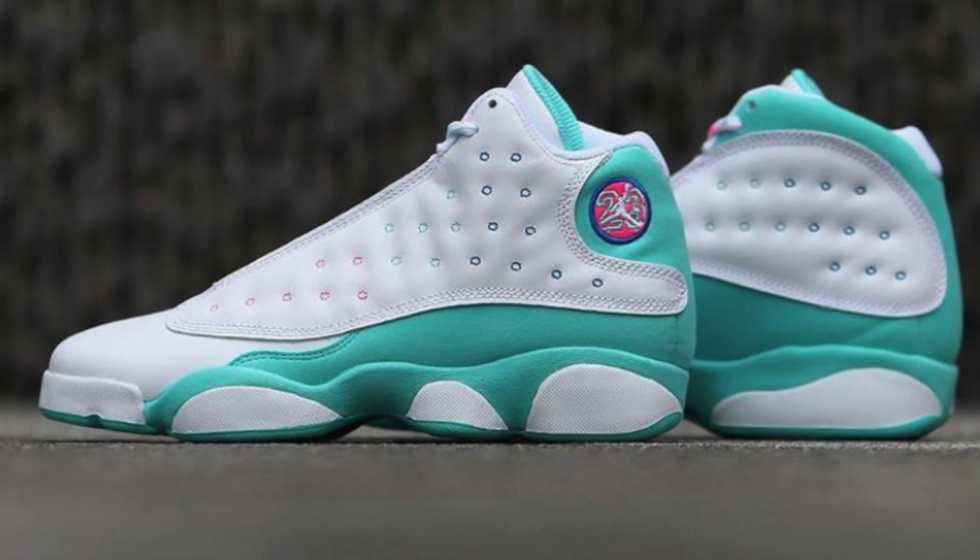Then on May 8th, we've got the grade school Air Jordan 13 Aurora Green. As the name would suggest, this 13 comes in a white and green colorway with colorful accents all around the upper and on the laces.